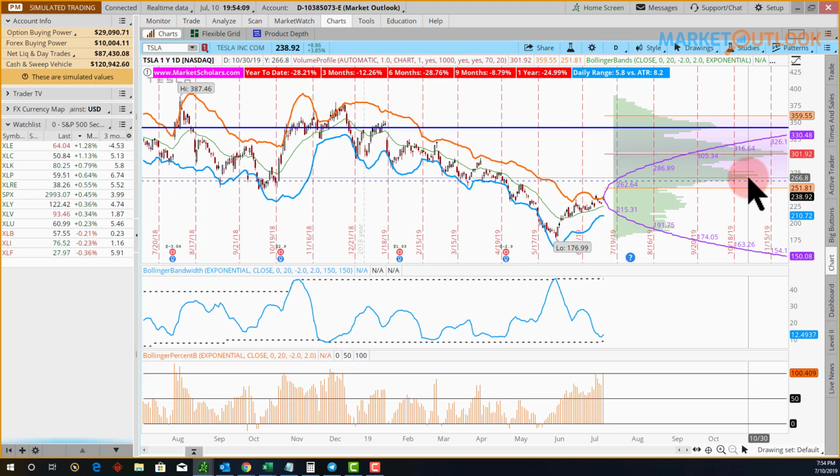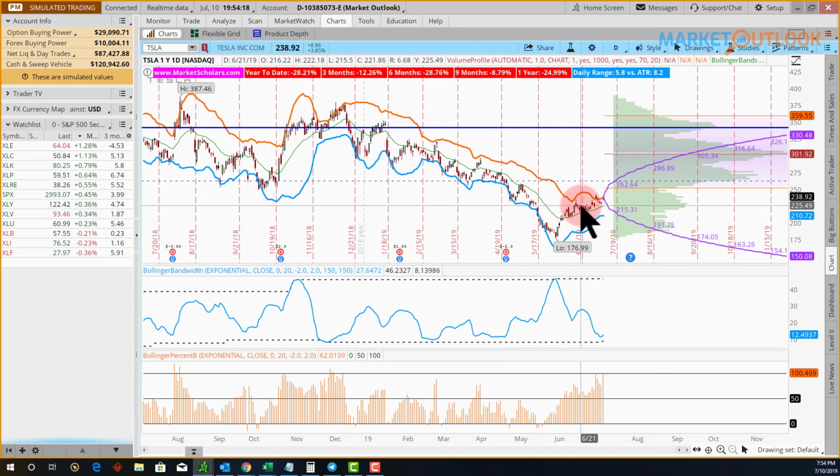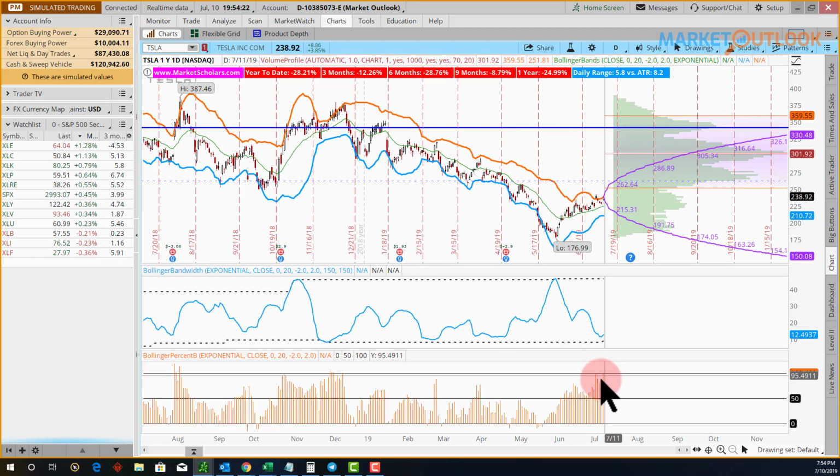So there's opportunity for Tesla to be bullish up until that point. And you can see there's some volume now below us. We didn't have that. We hit this low point, we bounced. We're in the upper half of the Bollinger Bandwidth. We're pushing up above. We closed above the upper band with the bandwidth starting to rise again.